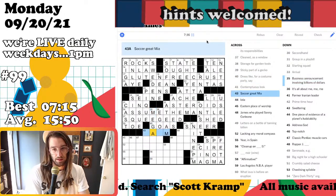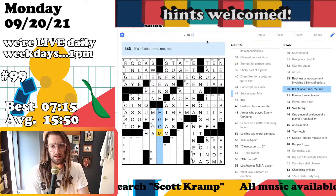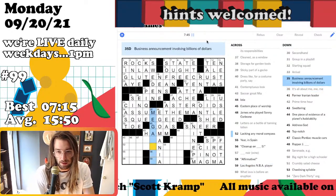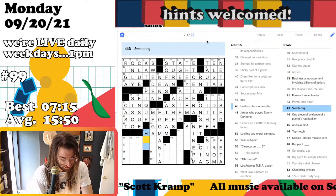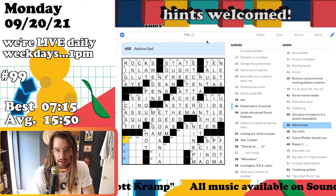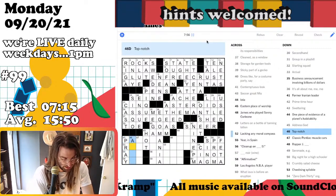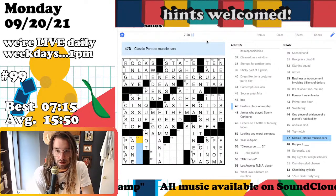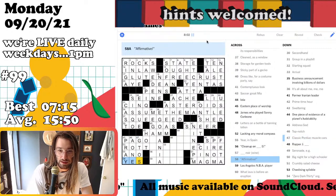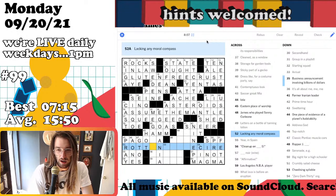Mega. Me a ham. Okay, what is this? It's all about me, me, me. Egomania. What's this H? Sweltering's hot. Let's get these little guys. Address God: pray. Top notch: A1. Classic Pontiac muscle cars: GTOs. What are these? Affirmative. Yes. Year in Spanish. Yeah. Okay.